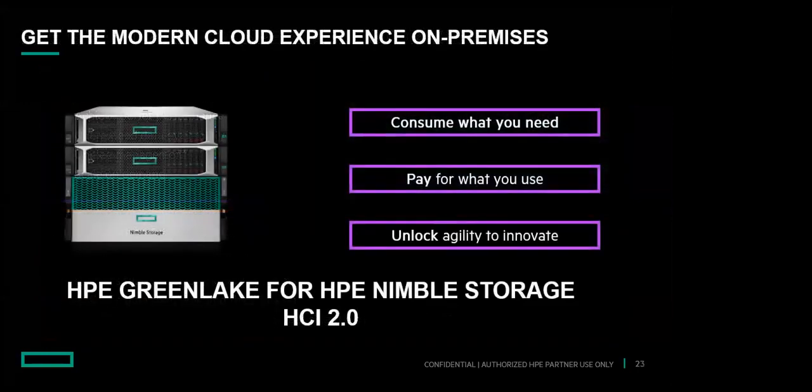So as a summary, what we have is HPE GreenLake for HPE Nimble Storage HCI 2.0: consume what you need, pay for what you use, and unlock the agility to innovate. These points are self-explanatory. We have already discussed each and every point, and how we can take advantage of this consumption-based model, specifically for this GreenLake and HCI combination. It works like a killer combination when we talk about HCI 2.0 on GreenLake, because it gives you most of the investment and all the goodies available with HCI, and takes HCI to the next level. The beauty of the consumption-based model gives you a complete picture of a true hybrid cloud environment.